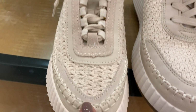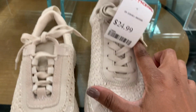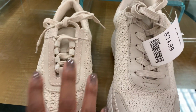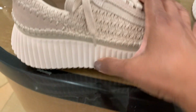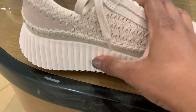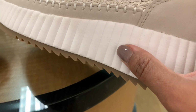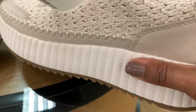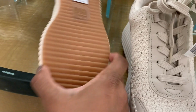as you look, this right here is just all man-made. It's faux leather. On the other ones, the higher end, they're suede right here. And as you can see on the other ones, the rubber part here is a much better quality. In addition, when you flip it over, this is not rubber. I don't know what this is.